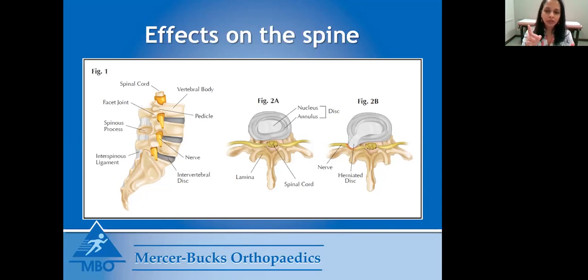So if you look at the figure 2B over there, that shows you an example of where that outer wall of your jello or the disc has actually broken through and the softer inner nucleus has actually migrated out and it's actually touching the nerve root. When something actually squeezes your nerve root, you're going to have tingling, numbness, and occasionally some weakness.